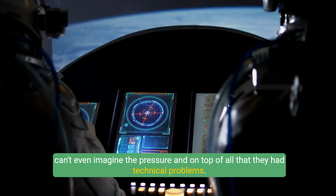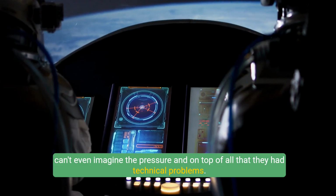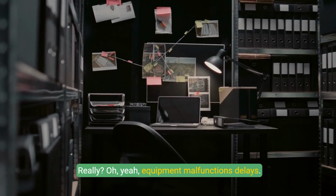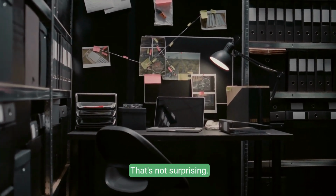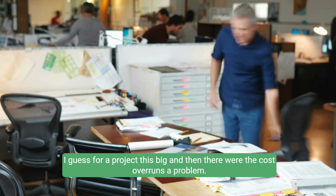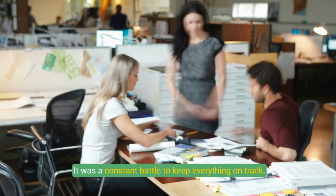Not even for a second. I can't even imagine the pressure. And on top of all that, they had technical problems. Really? Oh, yeah. Equipment malfunctions, delays, you name it. That's not surprising, I guess, for a project this big. And then there were the cost overruns. Always a problem. It was a constant battle to keep everything on track.